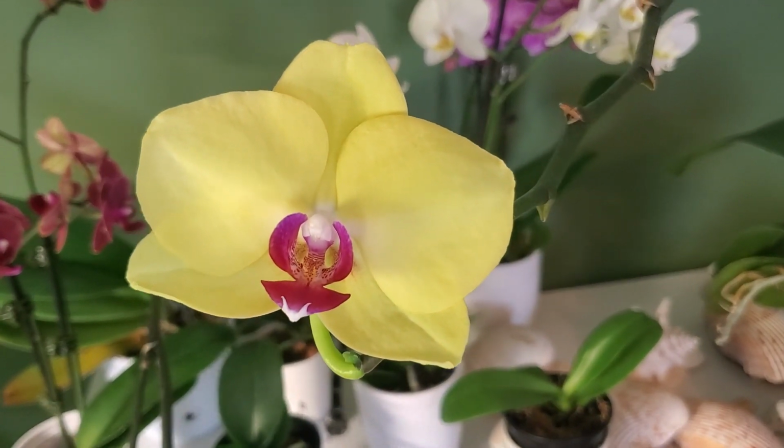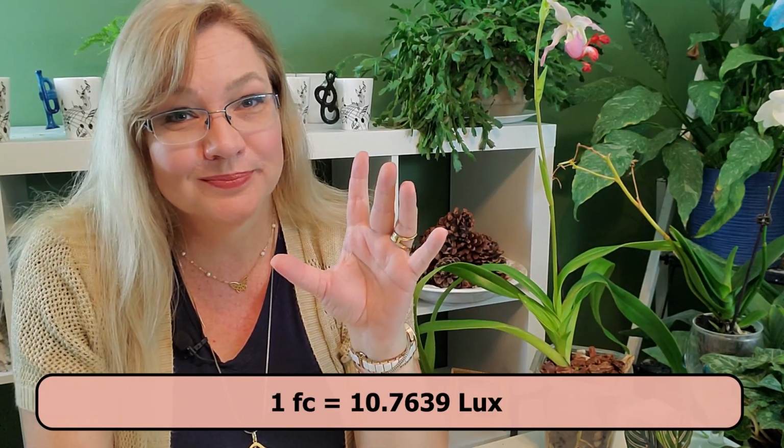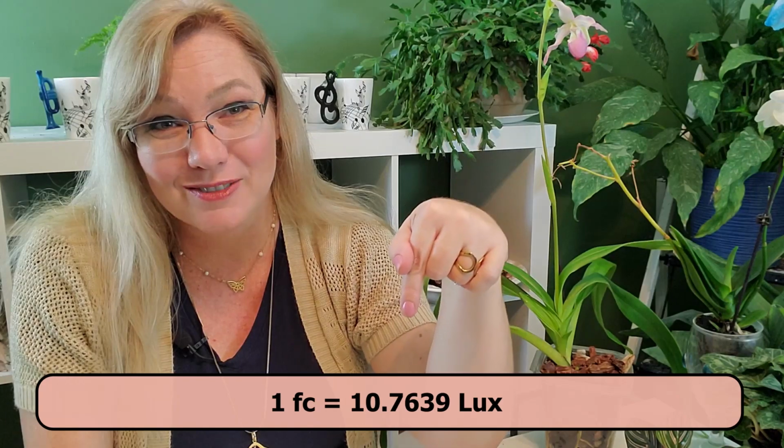So what you can do is download these apps and just get an idea. Turn on the app and it will tell you, oh, this environment has so many, and it will read it not in foot candles, but in lumens. And you can transform that with a mathematical equation right here.